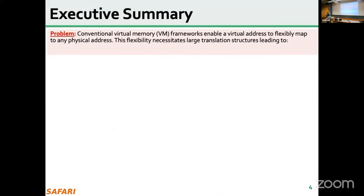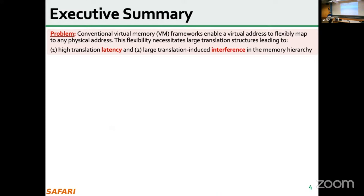So what's the problem? The problem is that conventional virtual memory frameworks enable a virtual address to flexibly map to any physical address. And what's the issue with that? This flexibility necessitates large translation structures, which lead to high address translation latency to access and look up the data structures, the page table. We pay lots of cycles. And second, we induce translation-based interference in the memory hierarchy. So actual data compete with page table data inside the memory hierarchy.